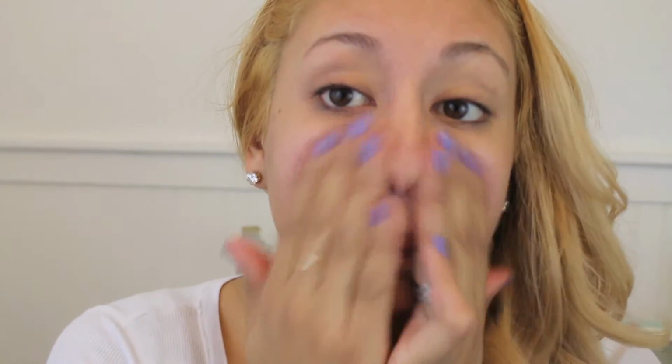So I'm going to start with a clean face. I already moisturized my face, and I'm going to start with a primer, and I'm using the Smashbox Photo Ready primer. The NYX Angel Veil is an awesome primer as well. That one you can find at Ulta or anywhere they sell NYX.